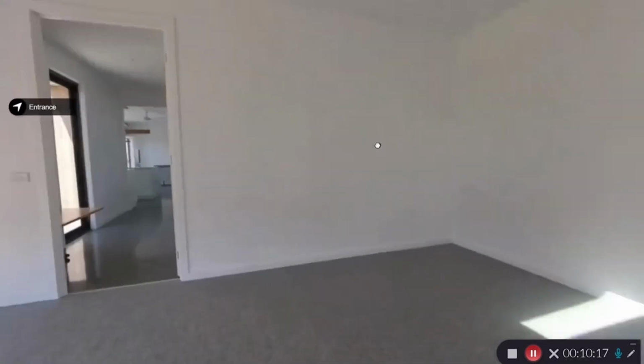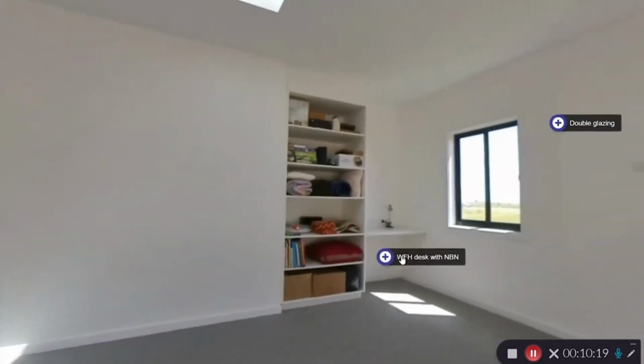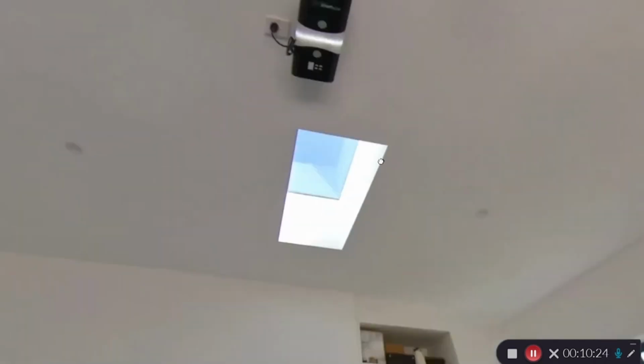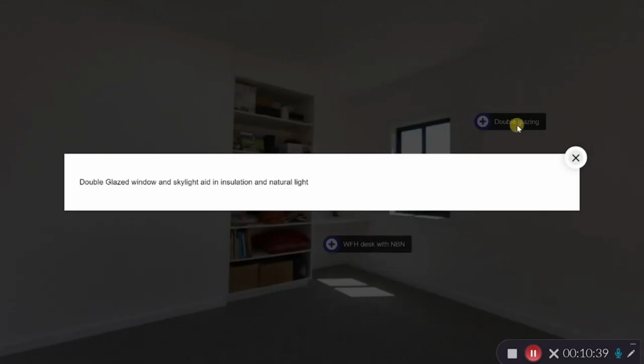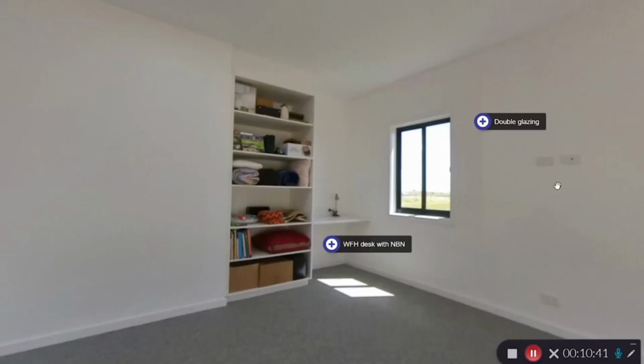from the solar panels. Just to flick around, you can see we've added a work from home space into this room as well as some natural light. So if we can set up buildings or houses where people can work from home and save the commute time, the commute petrol, it's definitely an addition to the nod to sustainability. And then double glazed windows on the side.